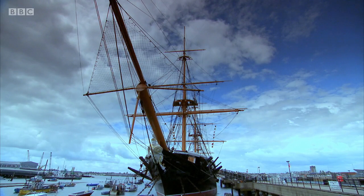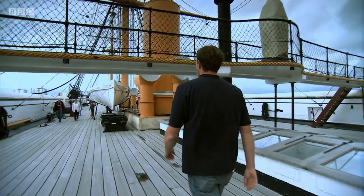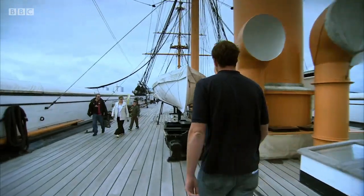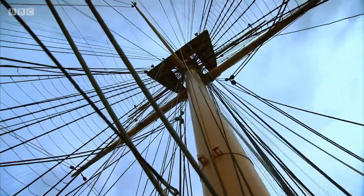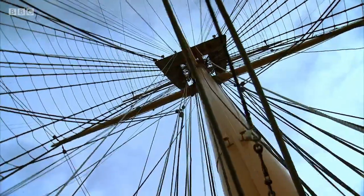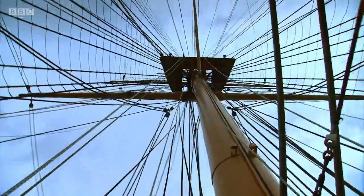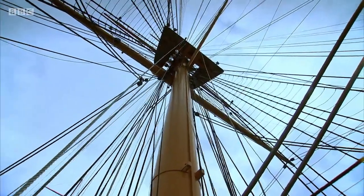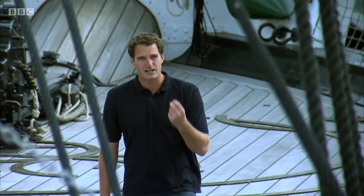Because Warrior had been built in response to a terrifying new reality. For the first time in over 100 years, another nation had stolen a march on Britain's technological lead. The really surprising thing about the idea for this kind of ship is that it didn't come from Britain at all, but from her oldest enemy, France.